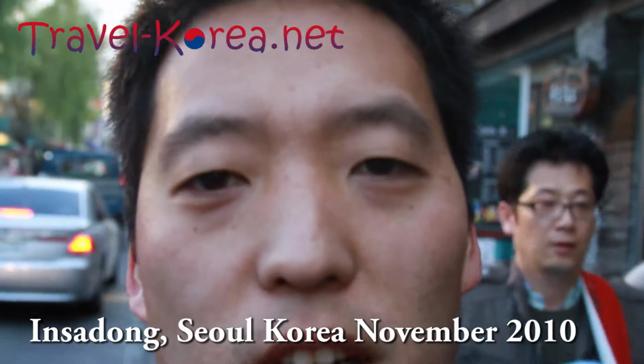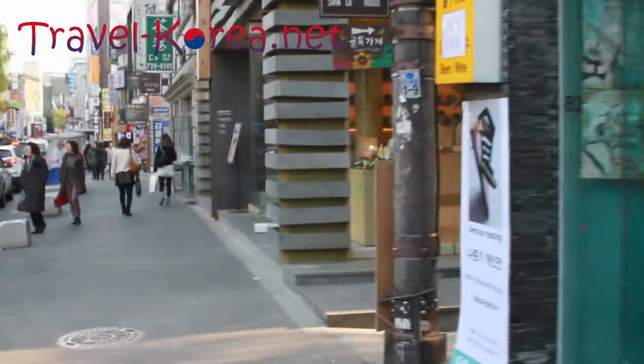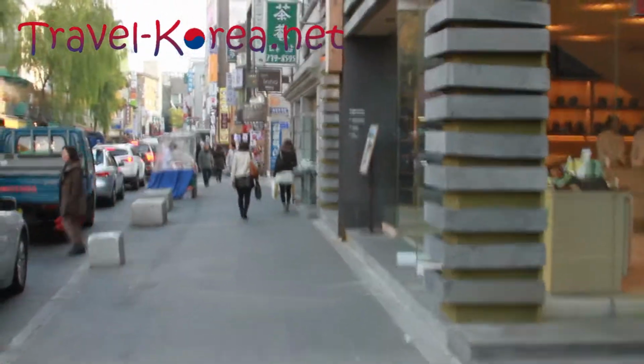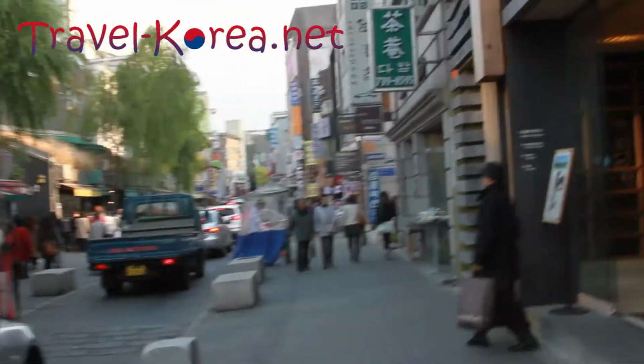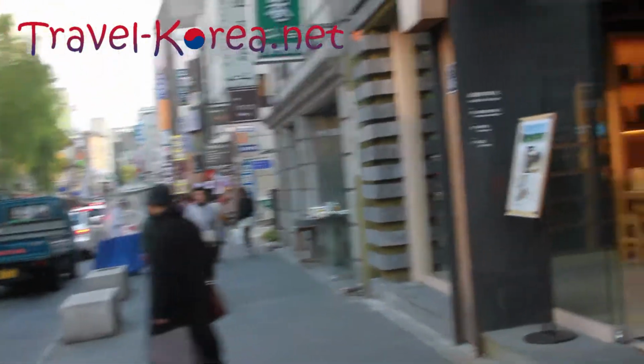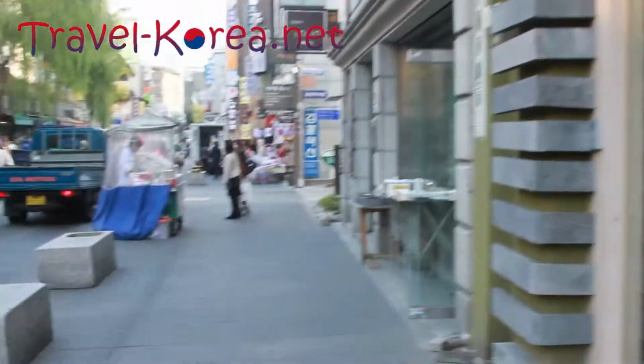Anyway, this place has a really cool traditional Korean stuff. So let's go take a look. So this is Insadong. And there's a bunch of cool stuff like this Korean traditional mask you can get as a souvenir. And they have some cool stuff here. Let me see.